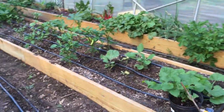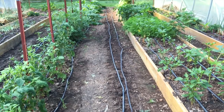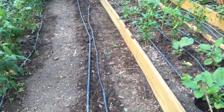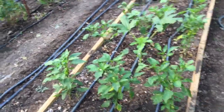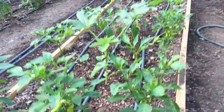Let's move over here. Nothing in that row yet, but it's ready to be planted. I'm thinking I'm going to put some purple hull peas in here maybe, since they didn't make it in the garden. Alright, these peppers were transplants from the garden, and banana peppers, they're getting loaded down.